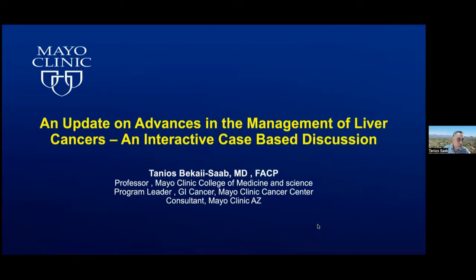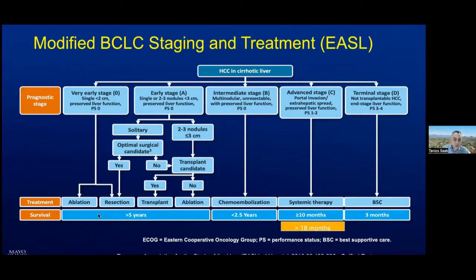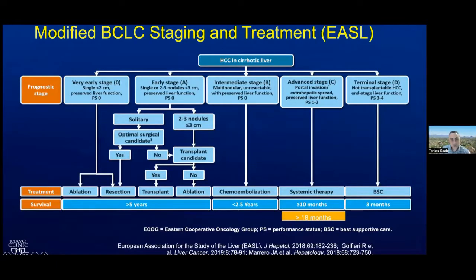So we'll go through a quick update about what's going on in HCC, and then we'll get to your cases. As you know, this is what we mostly rely on when thinking about how to best treat patients with HCC. So we use the modified Barcelona clinic staging and treatment that's modified by EASL. And essentially, all the early stages are either surgical or transplant. And we're mostly going to focus on advanced stage C, where we as oncologists see most of these patients also, although we're starting to see more and more of these stage Bs coming earlier to us, depending on where you practice. And then, of course, the stage Ds are challenging.